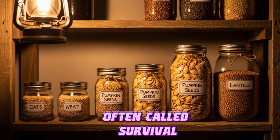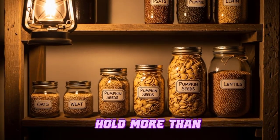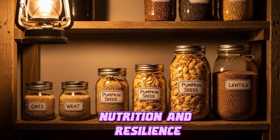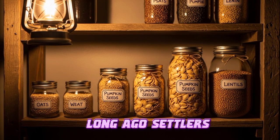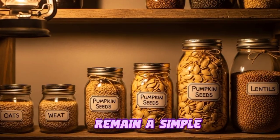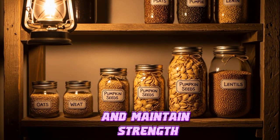Pumpkin seeds are often called survival seeds, and for good reason. These tiny seeds hold more than just flavor. They carry history, nutrition, and resilience all in one. 100 grams of pumpkin seeds have more protein than many cuts of beef. Long ago, settlers relied on them when meat was scarce. And today, they remain a simple, natural way to boost energy, support heart health, and maintain strength.